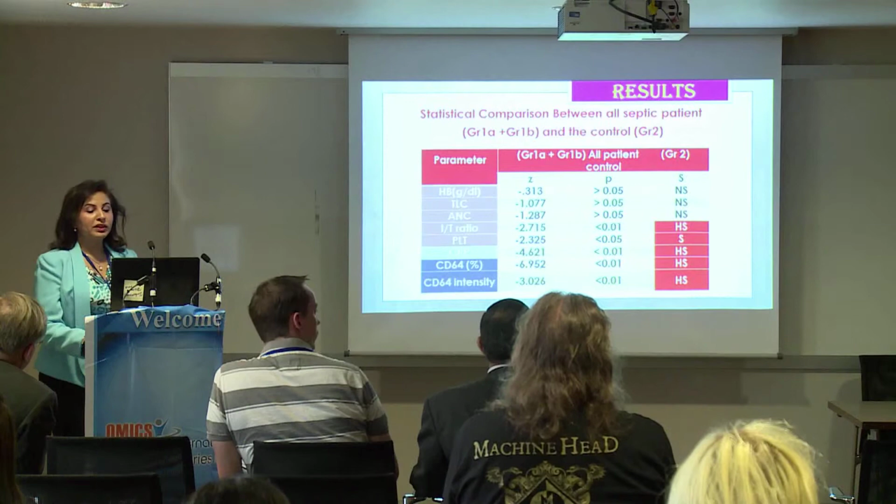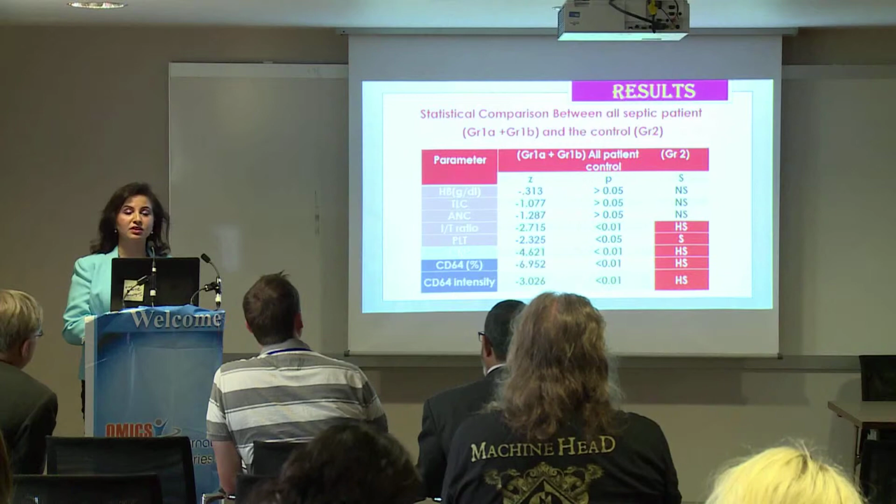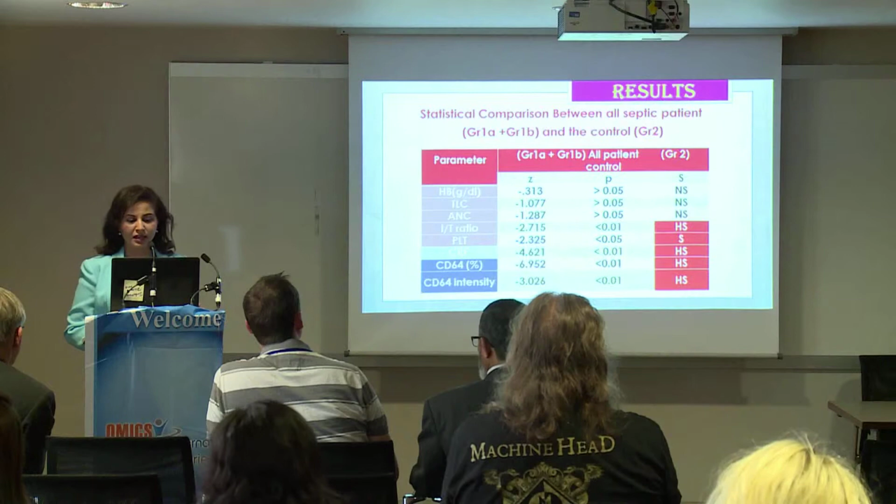When we came to evaluate all our data, including CBC data, CRP, and CD64, we have two parameters given to us by the machine, the CD64 percent and the CD64 intensity. They were all highly significant except for the platelets, the hemoglobin, and the total leukocytic count.